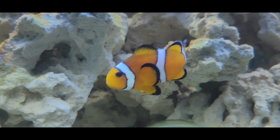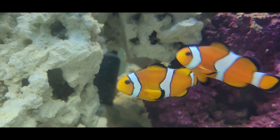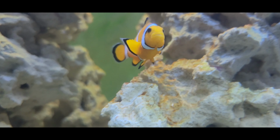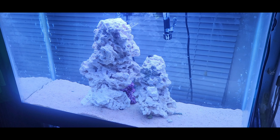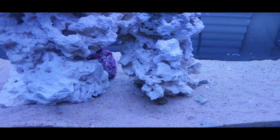Next up is the pair of Ocellaris clownfish I have in the tank. Now, you might be wondering why I moved, because yes, I moved my orange clownfish into this tank, and I didn't get a different pair of clownfish for this tank. Well, the 29-gallon completely crashed. I've already got it reset up, it looks really nice. I'm going to put a pair of tomato clownfish in it.